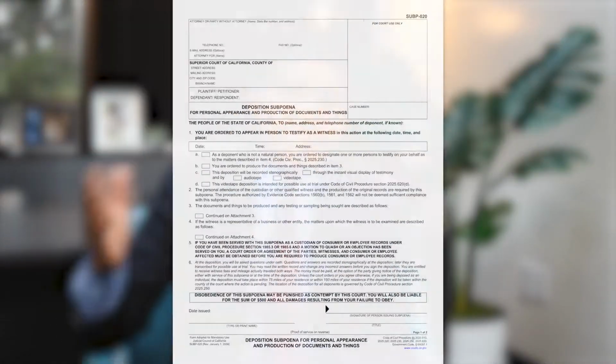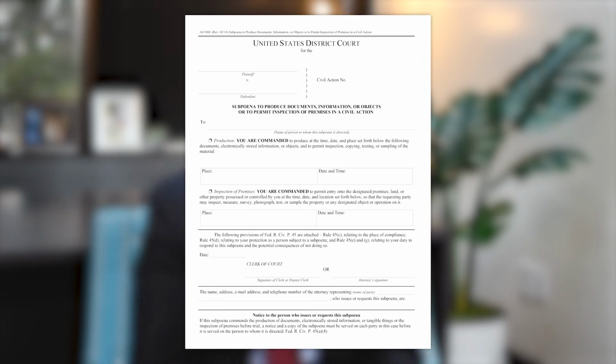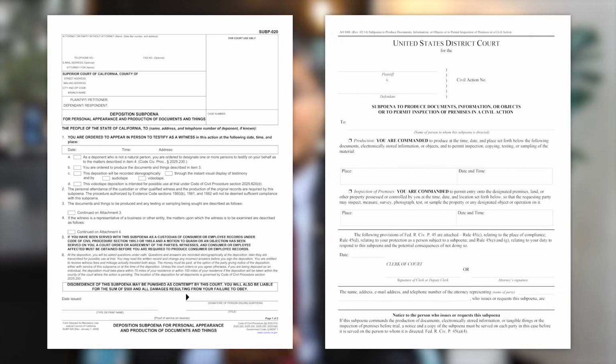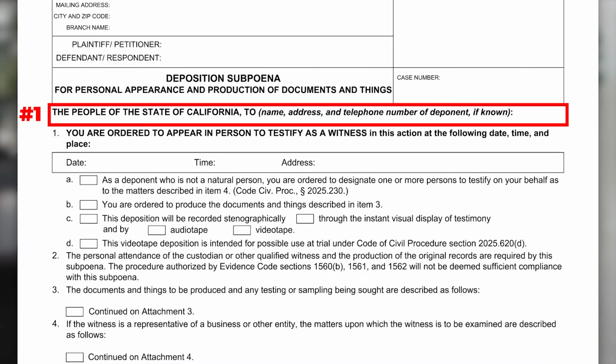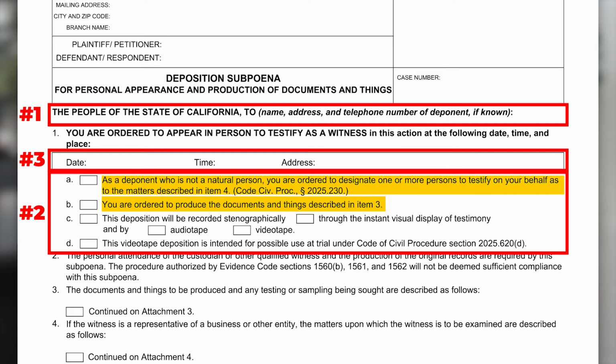Now that we know what a subpoena is, it would be helpful to know what they look like. This is a copy of a subpoena that has been served in a California state court, whereas this is a copy of a subpoena that has been served in federal district court. As you can see, the subpoenas look vastly different. But the key thing is that both documents tell you, one, who the subpoena is directed to, two, what the subpoena requires, for example, the production of records or your testimony, and three, the deadline to comply with the request.